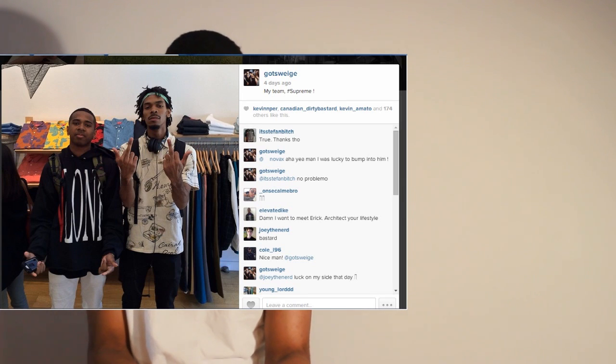And you guys will see that I have a picture with Eric from Flatbush Zombies, and that was super crazy. I was just looking through the racks in Supreme, and I turned my head, and I'm like, oh yeah, that guy looks like Eric. And I was like, whatever, just keep on shopping, and then something in my head just kept on saying, look at him again.